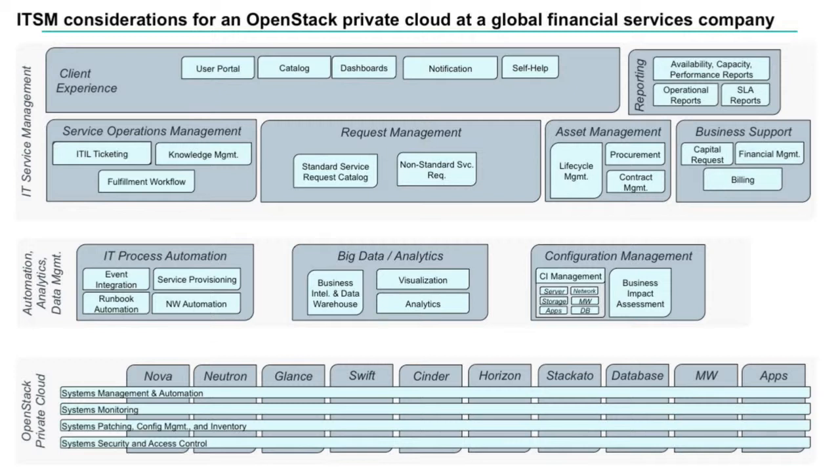So at the bottom, you see the typical set of OpenStack services. And on those nodes, we had to take care of things like making those nodes compliant with the policies in the client's data center about system patching, system inventory, security scans. So we had to make those nodes, even though they were OpenStack private cloud nodes, compliant with those policies that were already in the data center.